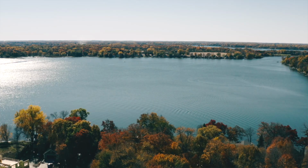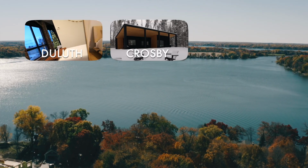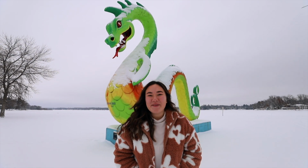Welcome to Minnesota, the land of 10,000 plus lakes, hot dish, and you betchas. For the next 10 weeks, we'll be exploring A-frames, cabins, hotels, and even a shipping container to bring you guys the 10 most epic stays throughout the entire state. And this week, we're headed to Crosby, Minnesota.